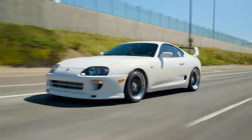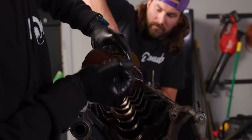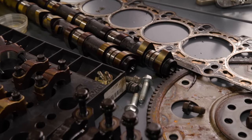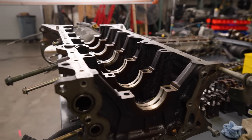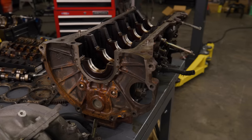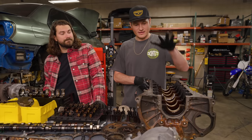As fun as this is to drive and ride, we need to get our hands a little dirty and figure out what makes that engine so good. In front of us, we have a completely disassembled 2JZ, and at the heart of that 2JZ is this iron block. Unlike some engines which are made out of aluminum, this is cast out of iron, which is much stronger, which kind of leads to the foundation of this entire engine and why it's so strong. Yeah. It's because of this iron block.